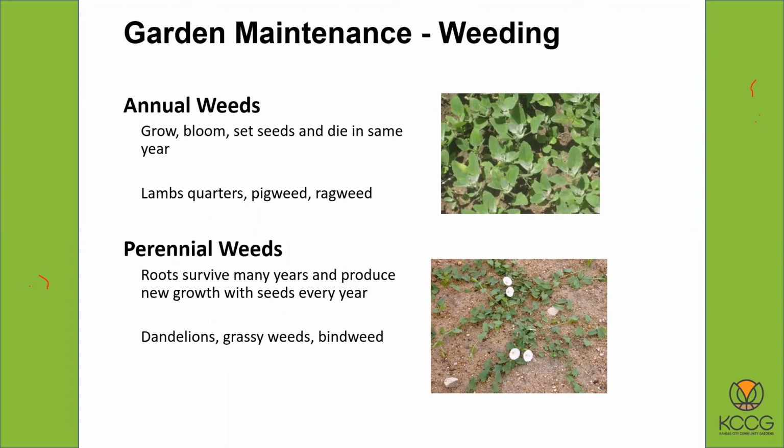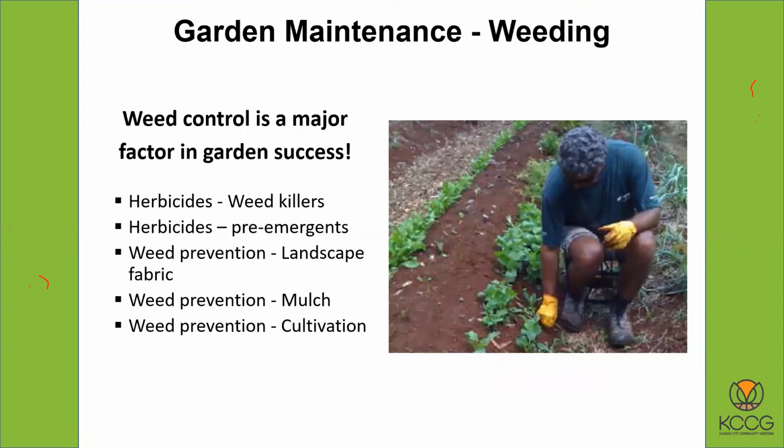So let's say you planted some vegetable seeds, and then you notice some other plants coming up in between where you planted. And those would be the weeds because you didn't plant them. And so what you want to do is get rid of them when they're small and not let them get big. If they get large, you'll have to pull them out by hand. And really, the whole idea of controlling weeds is probably one of the major factors in being a successful gardener.